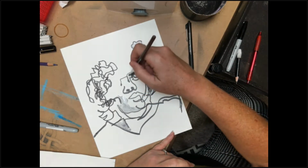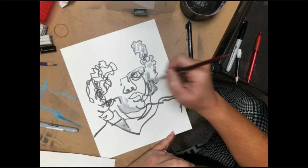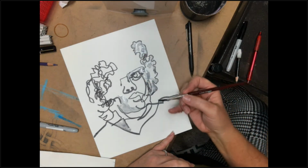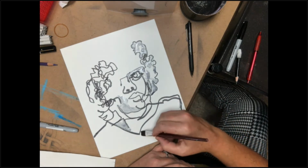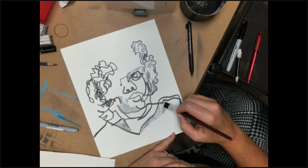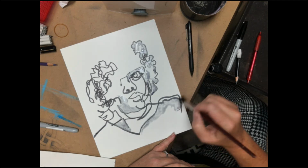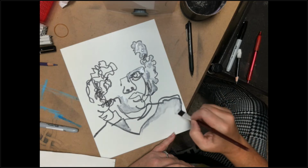So I'm just wetting sort of randomly where I would want to on this, and I would let it dry, and then I would come back with my pens and do writing and stuff into this. What I like about this too is I put together some little art kits for some of my students, and I put some markers, I put a paintbrush.